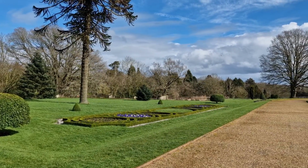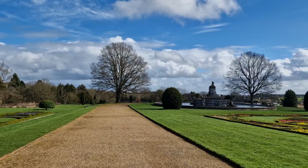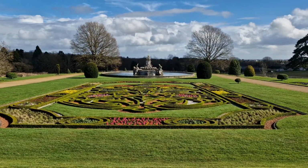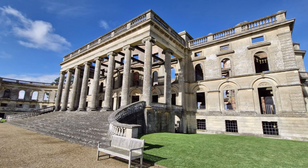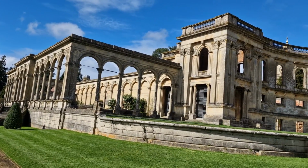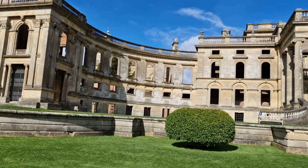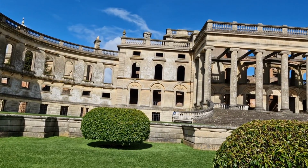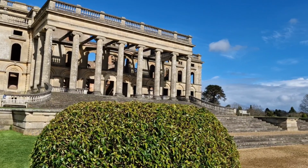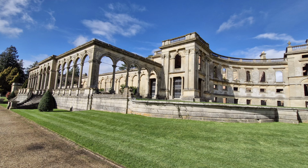In the rolling Worcestershire countryside sits the ruined remains of Whitley Court, a once magnificent Italian mansion. At around 8 p.m. on the 7th of September 1937, a fire broke out in the basement bakery. It was fanned by strong winds and quickly spread. Only a handful of staff were in residence at the time, with the family being away on holiday. The staff tried in vain to tackle the fire, but it quickly spread, engulfing most of the house.